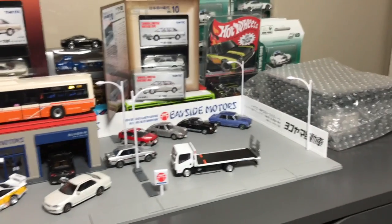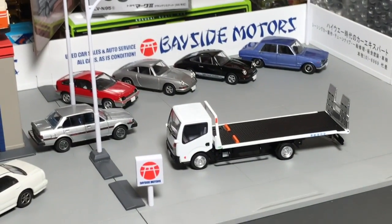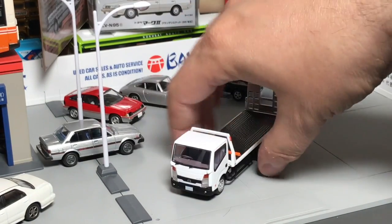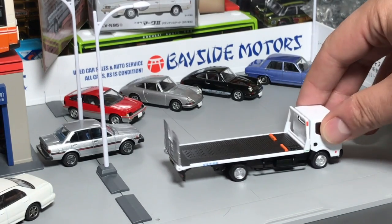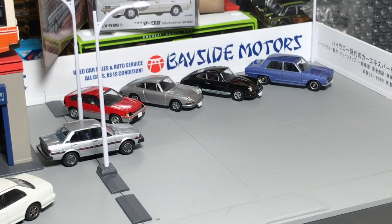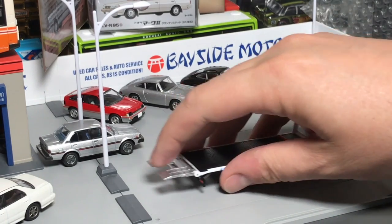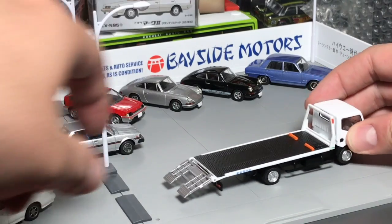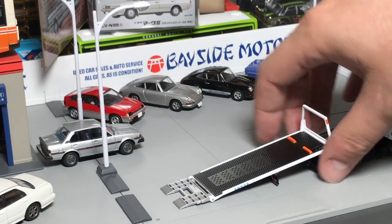I'm going to move the camera just a little bit, and we're going to center in. Okay, I'll move this too so you can take a look at it. So here we go. Here's the truck. Very nicely detailed. But what's most fun about this, and let's see if I can do this right. I want to make sure I'm not breaking anything. Yeah, so this part goes down. And there you go. It loads.